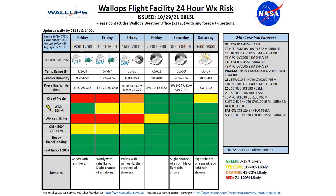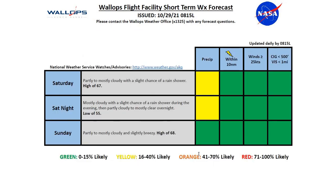Skies should clear, with some partly cloudy skies from time to time overnight, and then a slight chance of a rain shower after 0400 local Saturday. We'll have another impulse moving up the coast, and that could give us a brief isolated rain shower. And tomorrow morning, looking at mostly cloudy conditions with a good amount of cloud cover around 10,000 feet. As I mentioned, our tides are 2 to 3 feet above normal.